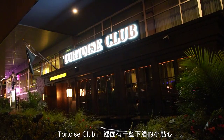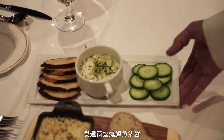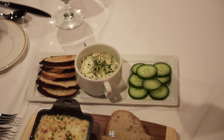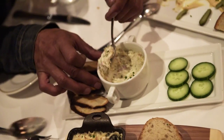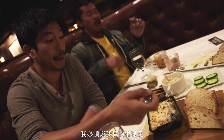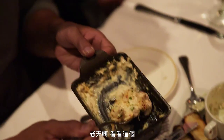Harry, let's get another cocktail at Tortoise Club with some bar snacks too. Cheers. Our warm Maryland crab dip. Whoa. Idaho smoked trout dip. Also, whoa. And then our chicken and liver pate mousse. I'm gonna say it. I'm happy I'm eating this. This is gonna hurt. Oh man, look at that. We did some damage, buddy. I think so.